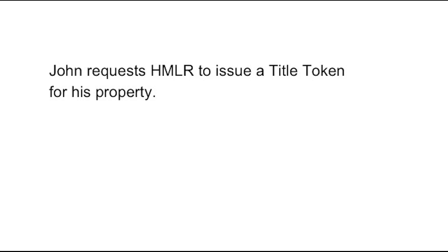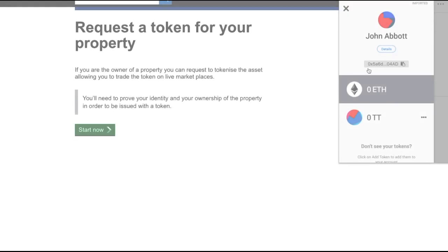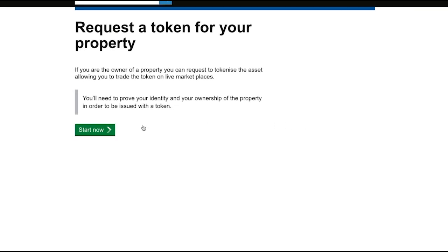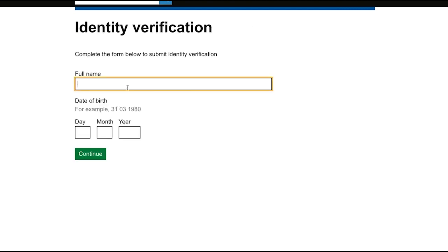John Abbott is requesting his title token for Trafalgar House. He is already logged in to his MetaMask digital wallet, which currently does not contain any tokens. The first step is to verify his identity. For demo purposes, John will simply enter his full name and date of birth, then continue to the next screen.